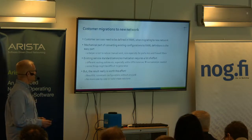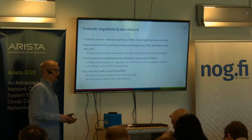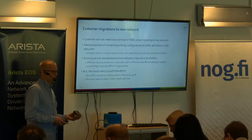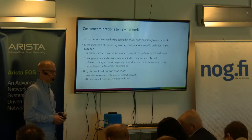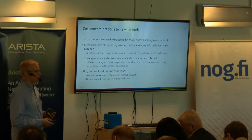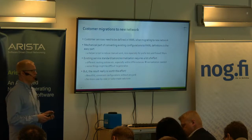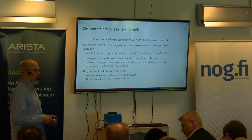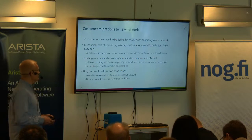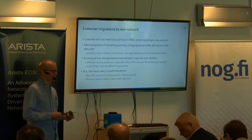Okay, some words about our migration to this new network. Now that we are managing the new network in a totally new way, it means that when we are migrating our customers to this new network, we have to convert the existing services to use this new YAML data model. Actually, the mechanical part of writing the definition file is not the hardest thing. And we have actually written some very simple scripts to help the manual typing. But maybe the hardest part is how to model different things.